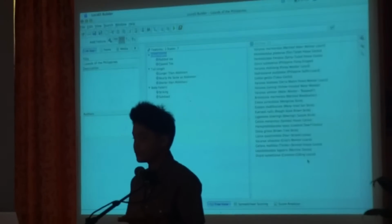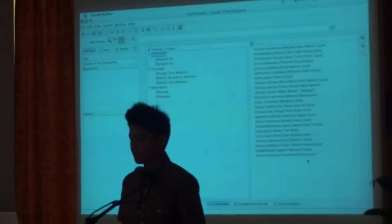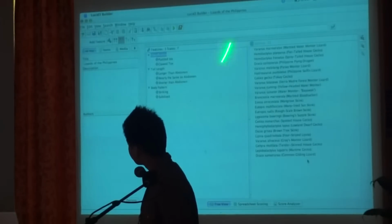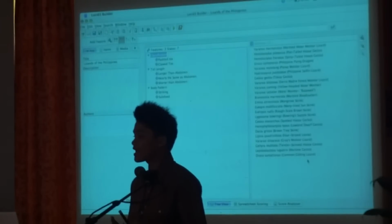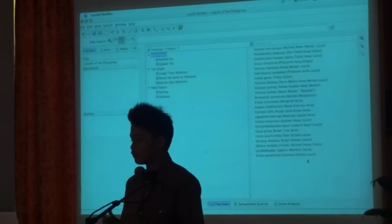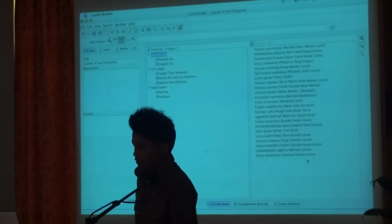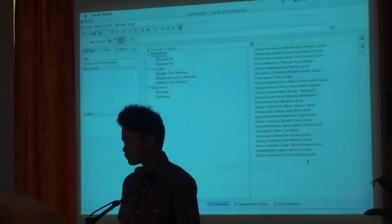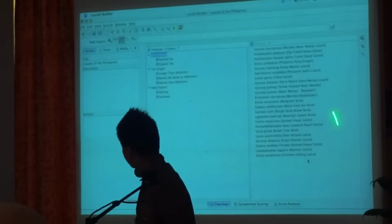So the Lucid can be divided into 2 subsections. The first one is the features and states, and the second, the entities. So if we focus our attention on this one, this is the features and states. This is the one used to classify the different species. It is used to segregate what species fall under the category of the following. Example, in our data, we use what lizard falls under lizards with padded toes. And the other part is the entities, or the species we try to sort, which is this one.